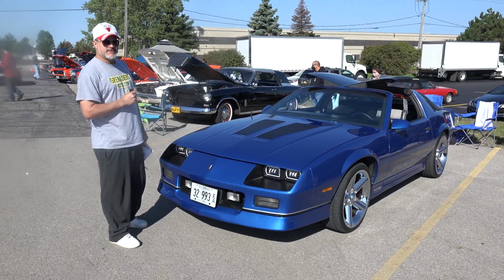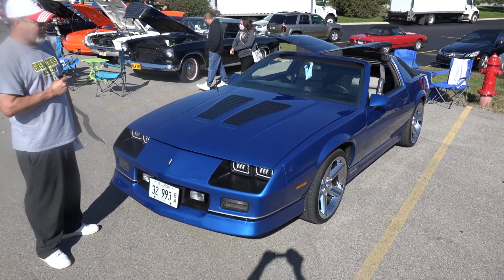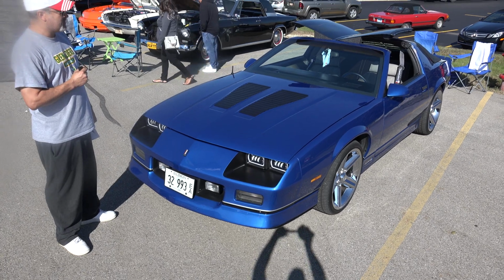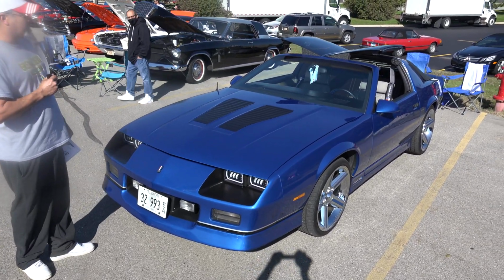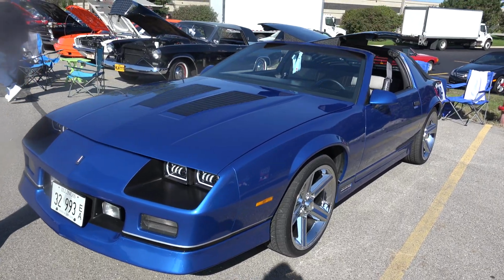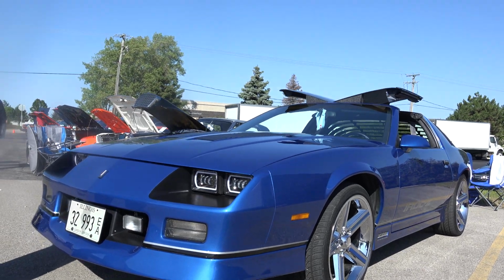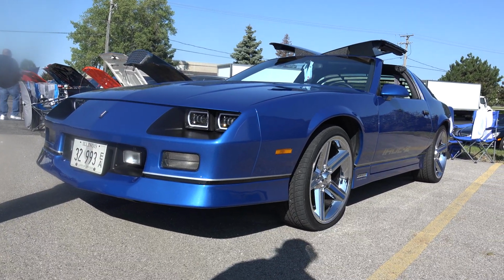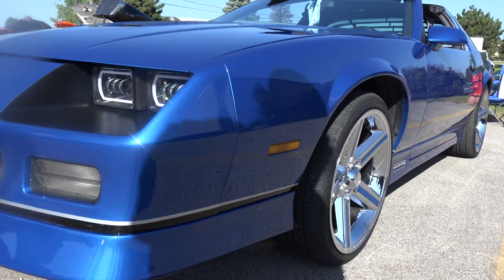Hello, my name's Elliot. This is my 1987 Camaro Iroc-Z. I've had it for about 5 years now. When I got it, it was not in this condition. I found it in central Wisconsin in a barn. It was a barn find, you could say. Hauled it home, put a lot of love into it, a lot of cleaning, a lot of detailing.